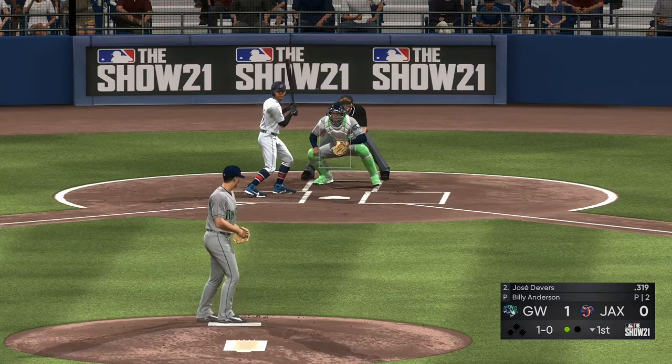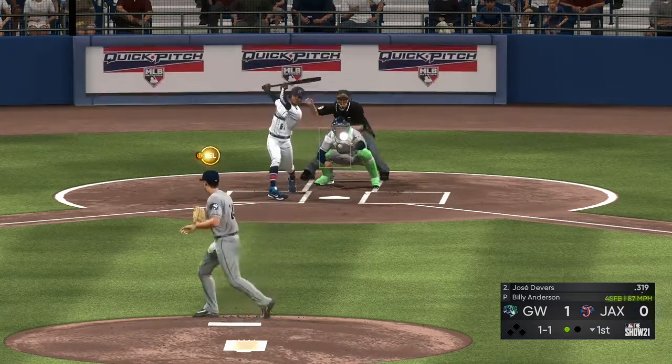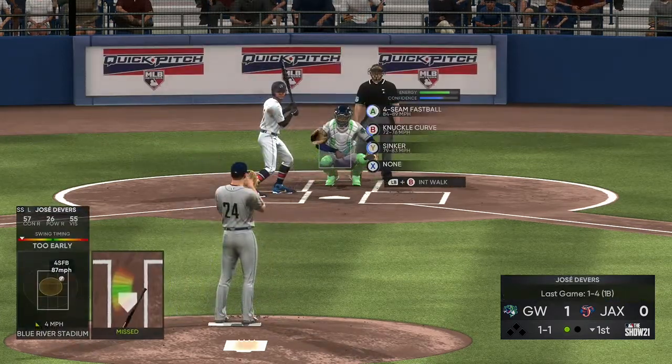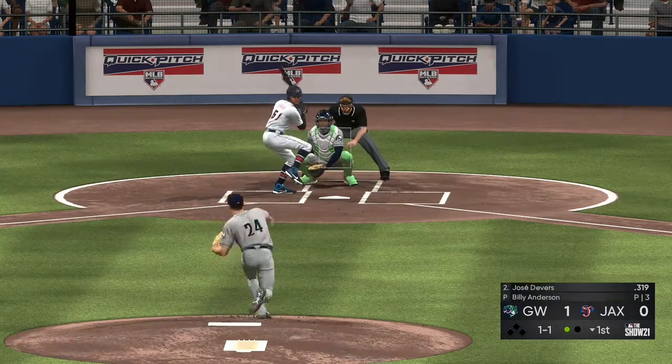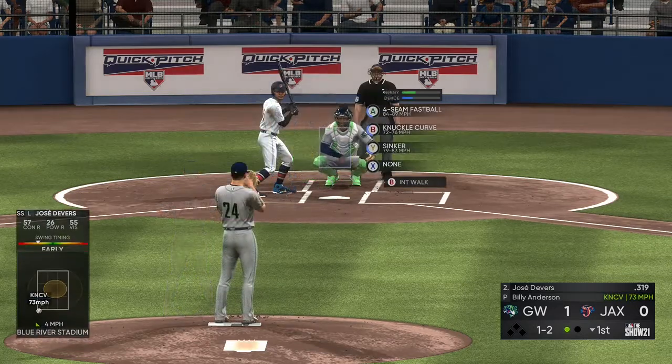Hey, we got one. Sneaks a fastball by him at the letters. It's one and one. Here it comes. A ball and two strikes.